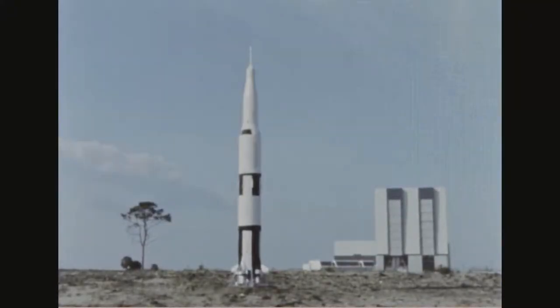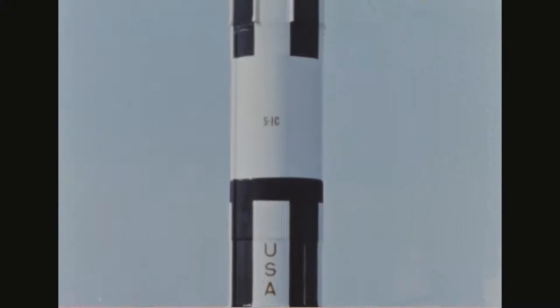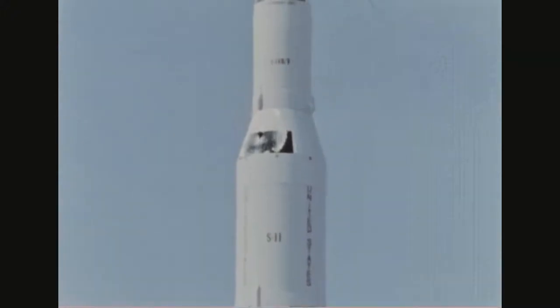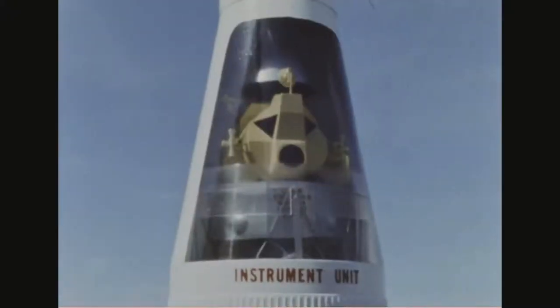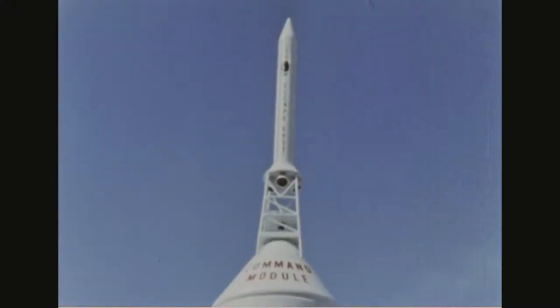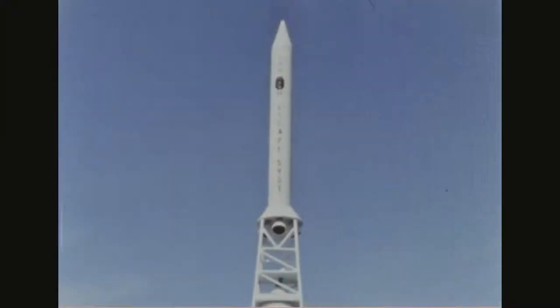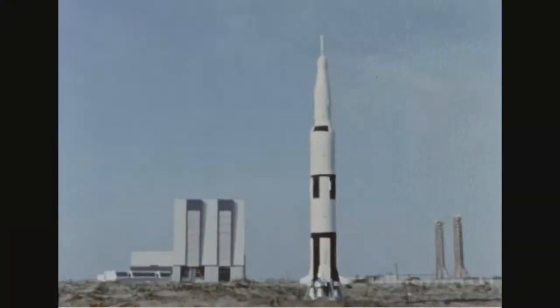The Apollo Saturn V consists of three booster stages and three spacecraft stages. The primary booster stage is the S1C. The upper stages are the S2 and the S4B. The three spacecraft stages include the lunar module, the propulsion module, and the command module. The command module is the only vehicle stage which does not have a propulsion system. However, it does contain reaction control engines. Atop the command module is the launch escape system, which is used to pull the spacecraft clear of the launch vehicle if the mission is aborted during liftoff or the early stages of flight.